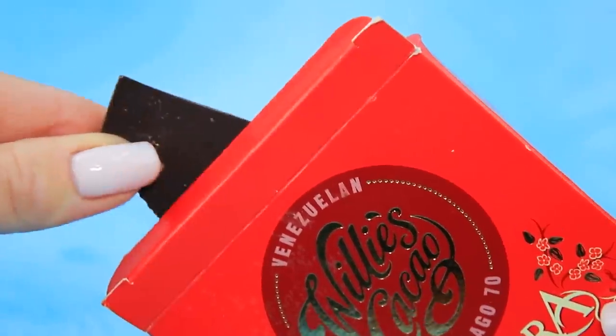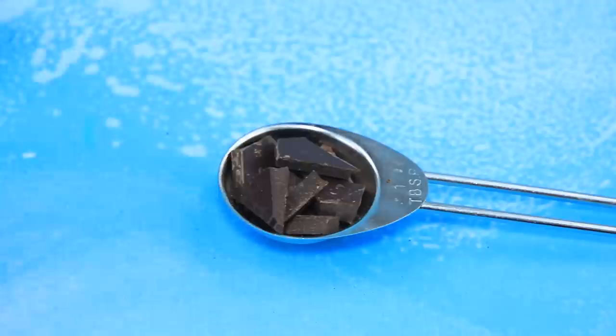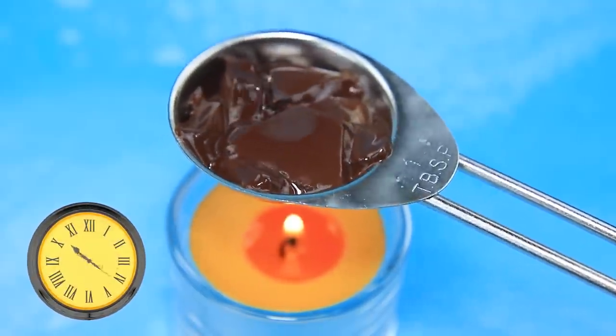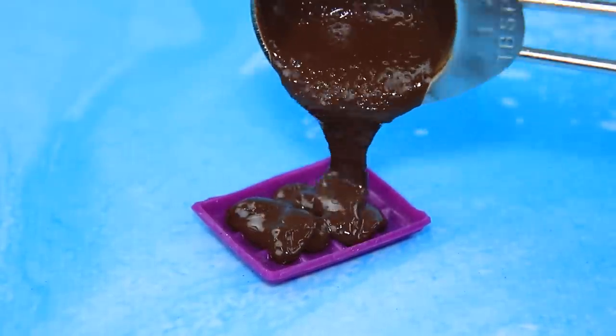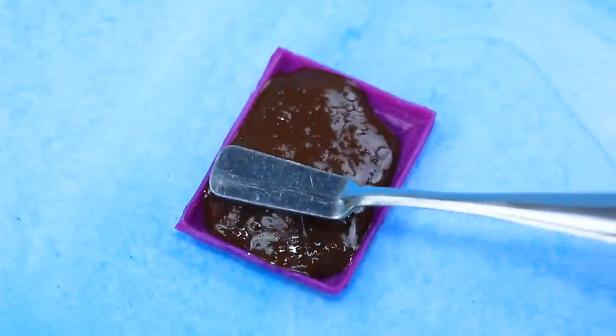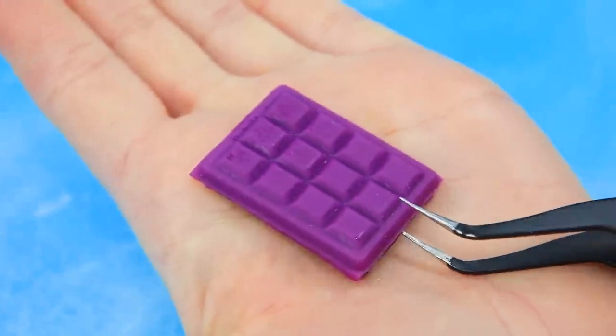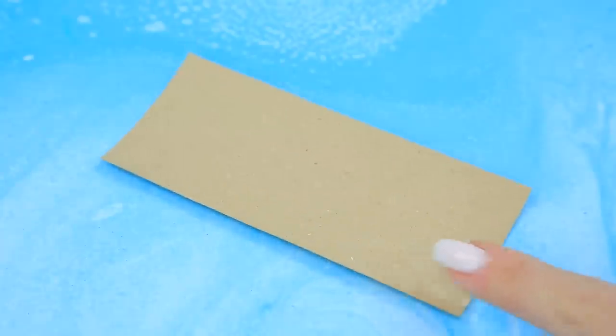Chocolate. Crush the bar. Melt it over a candle. Pour it in the form. Spread everything out. Cute heart. It's frozen now. Pack it in craft paper.